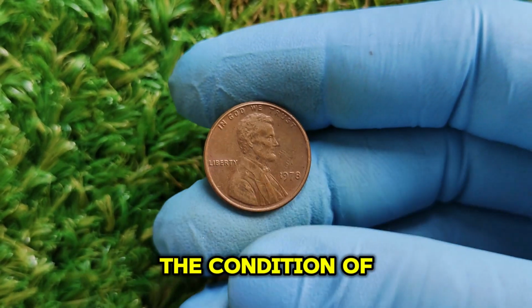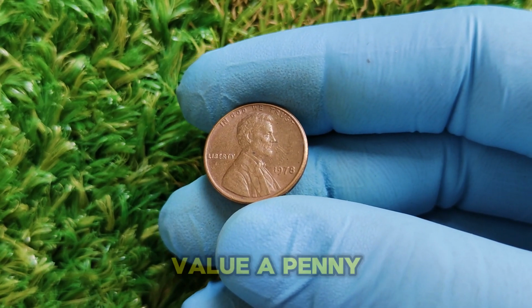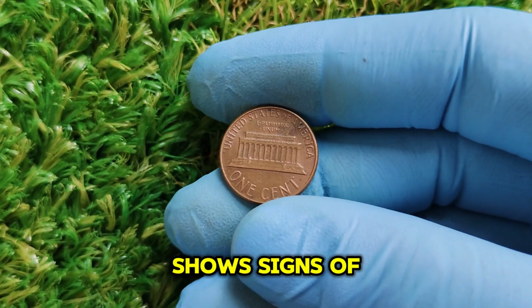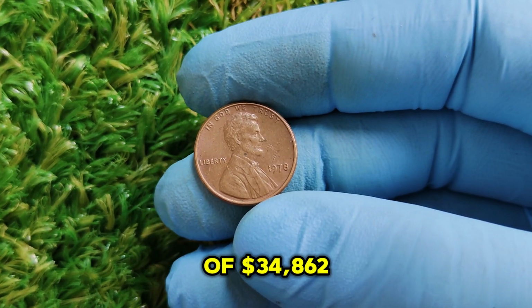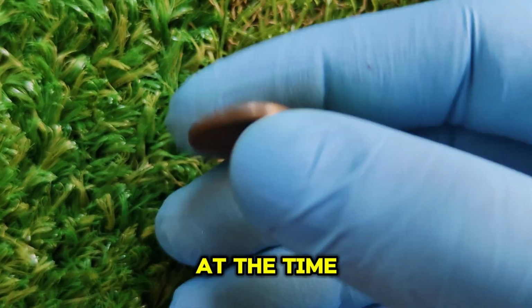Now, as for the condition of these pennies, it's important to note that the higher the grade, the higher the value. A penny in pristine, uncirculated condition could be worth significantly more than one that shows signs of wear and tear from years of circulation. A coin in mint state 65 or higher could fetch upwards of $34,862 or more, depending on the market at the time of sale.